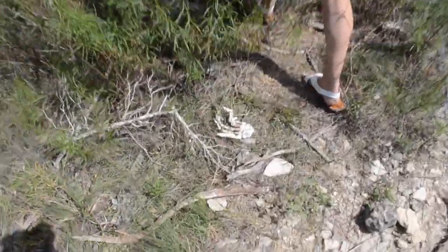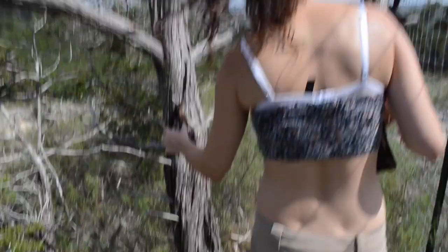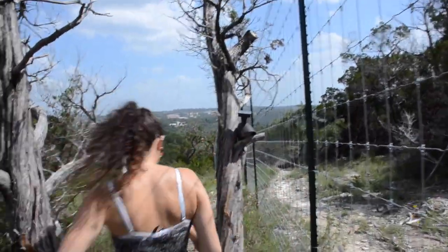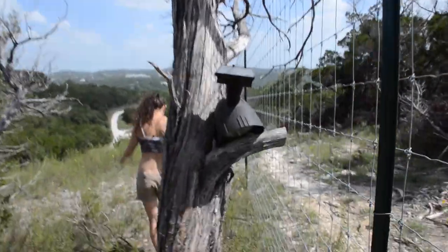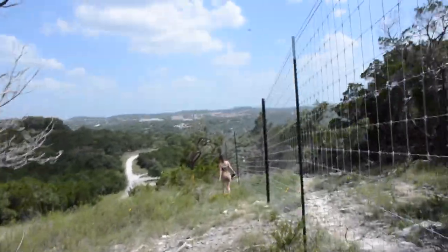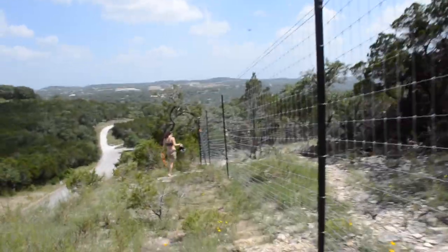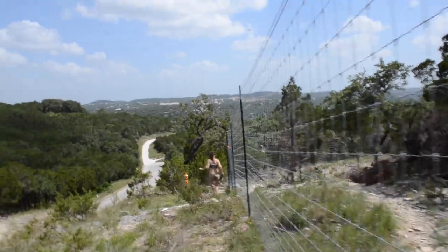Okay, well, it's a hand bone. 1, 2, 3, 4, 5. So we know we're on the right path. Some solar lights out here, just in case you come out here at night. There's little skulls or something. So, pretty cool. If I'm not mistaken, I believe they have a haunted house out here or something like that.